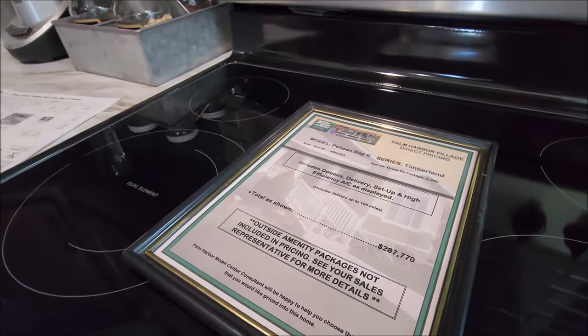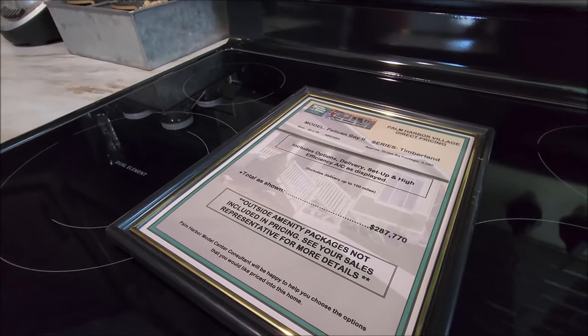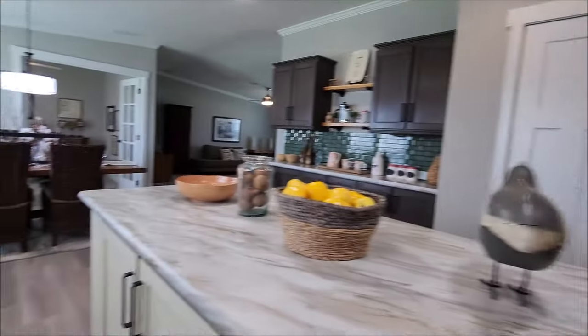So then I must have read it wrong. The other house must be all set up and everything. So this is with setup and everything. So again, you buy a nice piece of property for $20,000 and you can put this house on here.